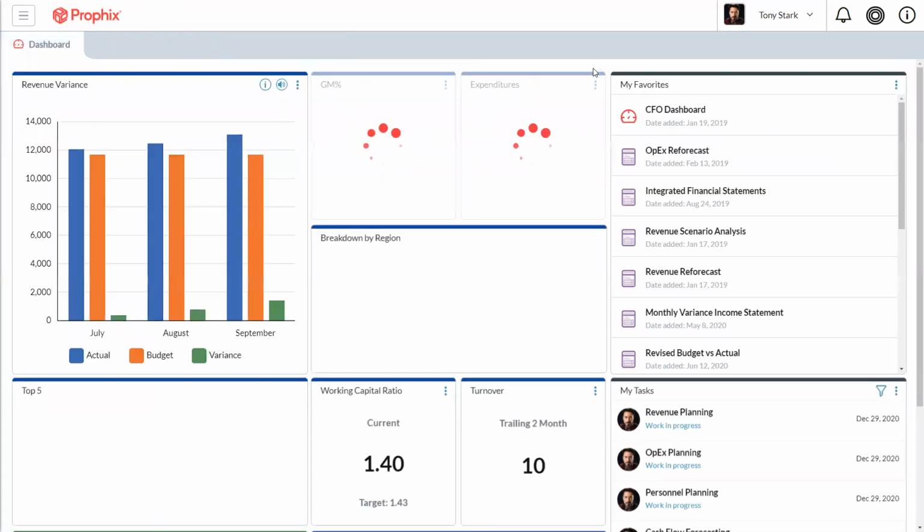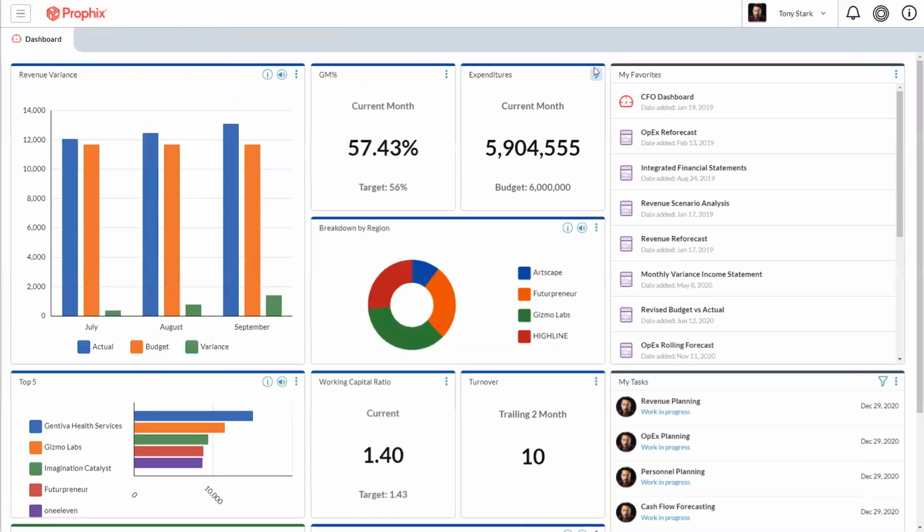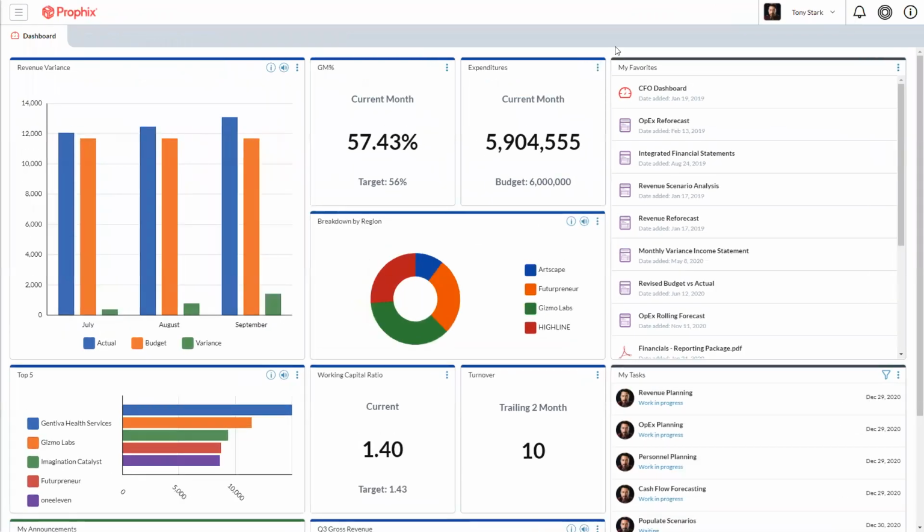And I took a few minutes to really talk about our reporting and analysis capabilities in the software, but I'm going to be pivoting the conversation now over to planning, which is really the bread and butter of our solution. But it's important to start off with reporting and analytics because you need to see how you're tracking against plan, right?